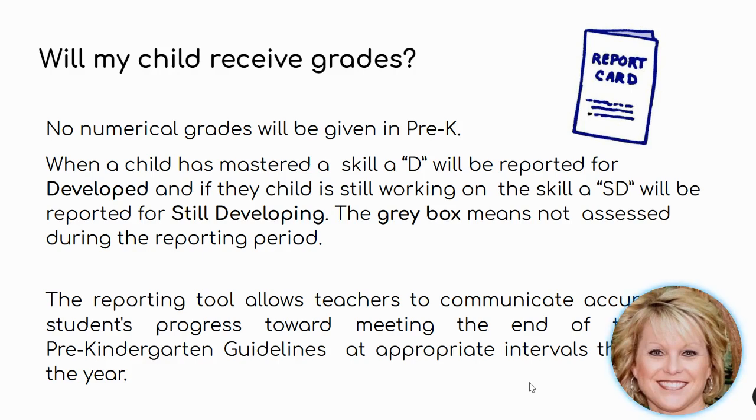Your child will not receive numerical grades in pre-K. When a child has mastered a skill, a D on the report card means your child is developed in that area. If your child receives an SD, that means your child is still developing in that area. The gray box on the report card means that it's not assessed during that reporting period. This reporting tool allows the teachers to communicate with parents the student's progress towards meeting the end of the year pre-kindergarten guidelines at appropriate intervals throughout the year.